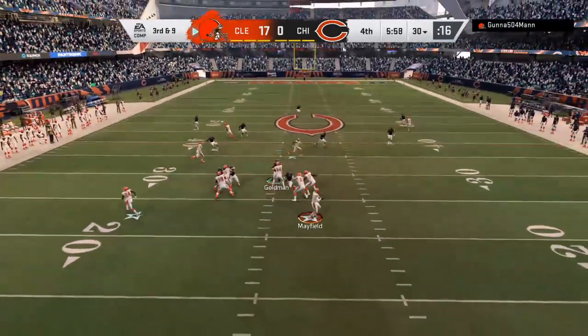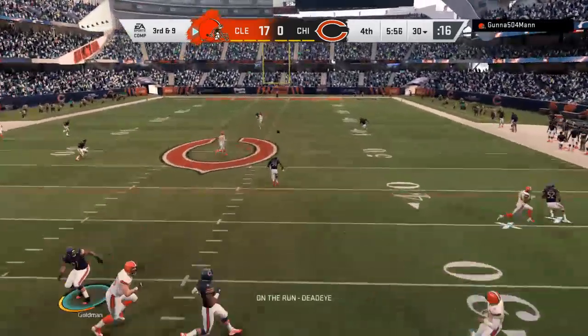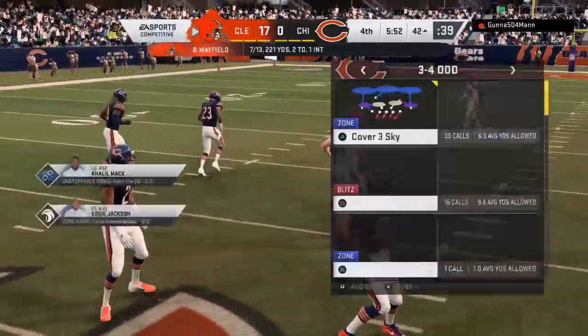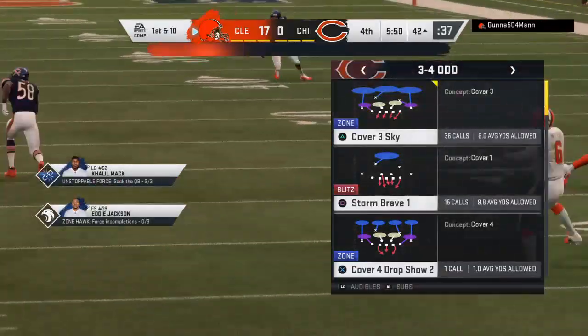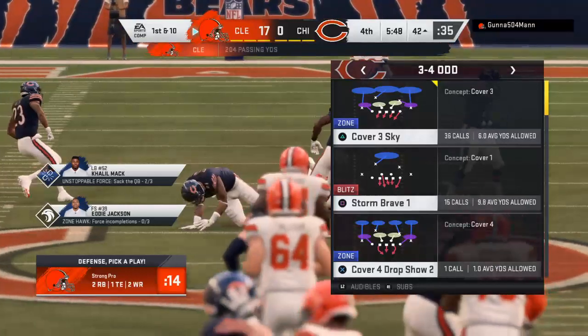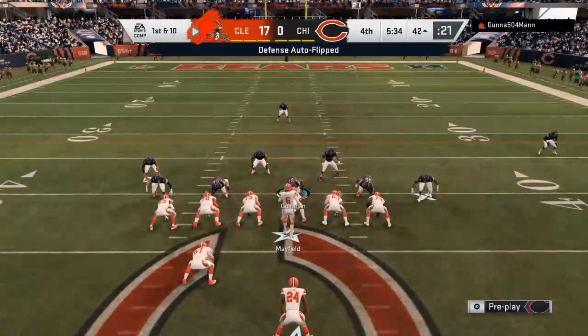On third down, Mayfield. Flushed out right. Complete to his tight end, Seth DeValve. And he's going to have another first down as the tackle's made here at the Bears' 42. They have the nice cushion.